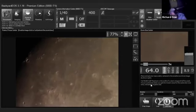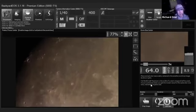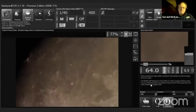Gerald, one of the questions that was asked is someone was trying to get a sense of image scale and magnification here. Off the top of my head, I was thinking we're magnifying about 300x. Is that your sense? Yeah, about 250 to 300, something like that. So this is about what we would see if we looked through the telescope eyepiece. If we put an eyepiece on and look with our eye, the view would be a little bit wider, but not a whole lot wider than what we see right here.